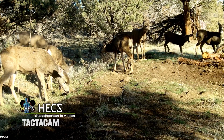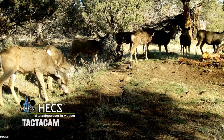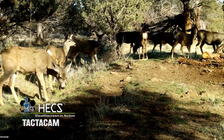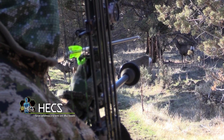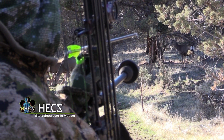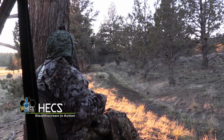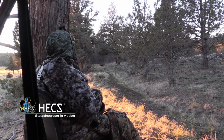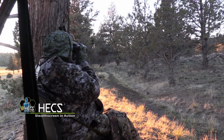These deer live most of their lives dodging danger on public land, yet with HECS in play, they don't key on me as any kind of a threat and go on about their business as usual. You can see that I'm not sitting perfectly still either. I'm moving around, looking for deer, glassing and ranging, and with HECS, I'm getting away with all of it.